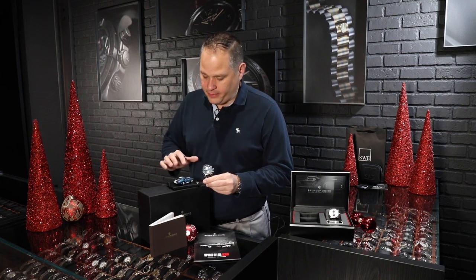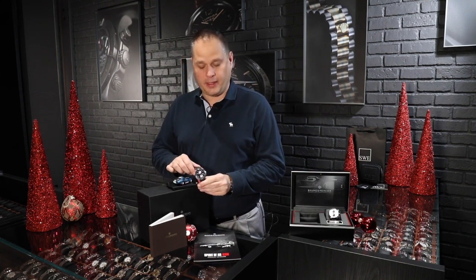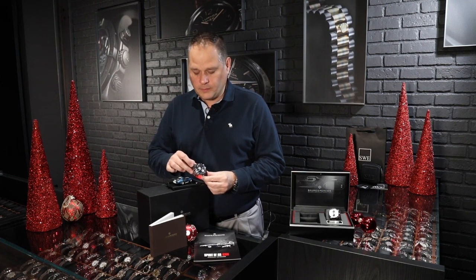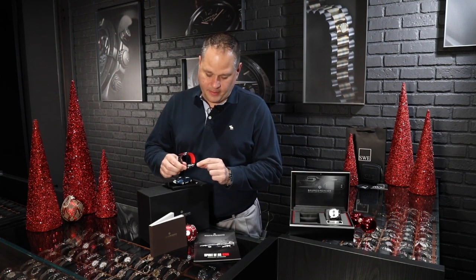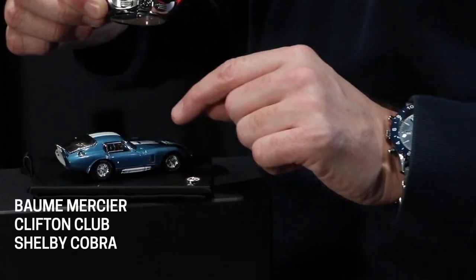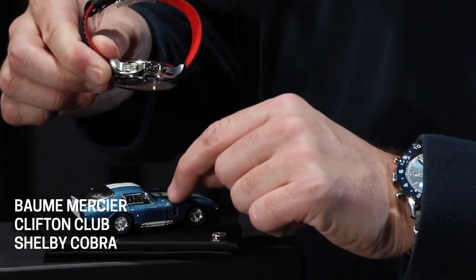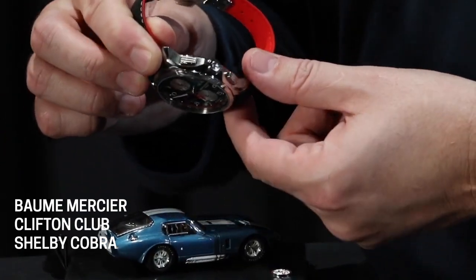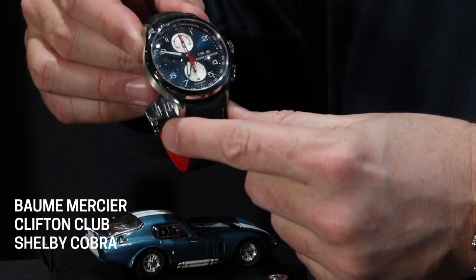Because every single thing that we just talked about is included in the design process of this particular Clifton Club. One of the examples is the pushers on the side of the watch right here are actually designed and made to look like the original pedals, the gas pedal and the brake pedal and the clutch pedal in this coupe.